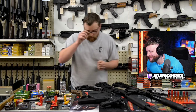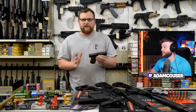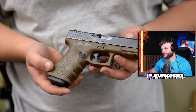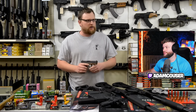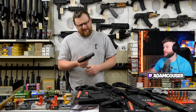Now, moving along, another pistol, if you just want a good, solid handgun for the house, you're really not going to go wrong with a Glock 19. Good old Glock. Now, I know there's probably a lot of people watching these videos going, okay, these guys are Glock fanboys, these guys can't think outside of the Glock box.